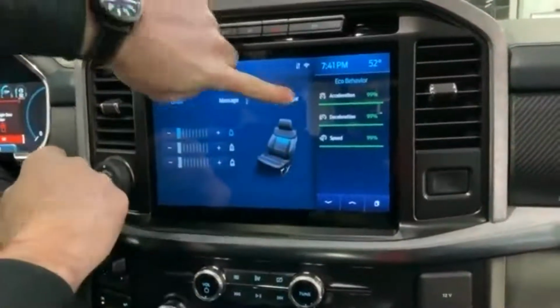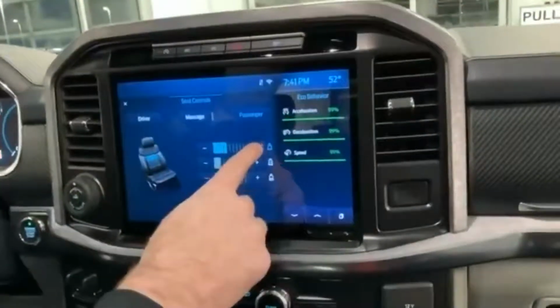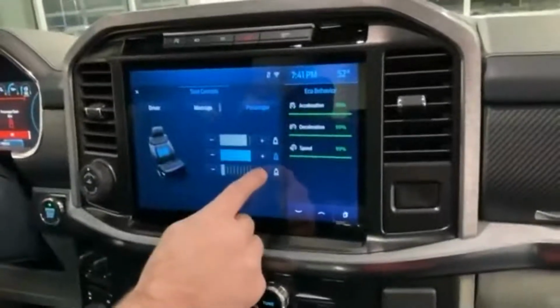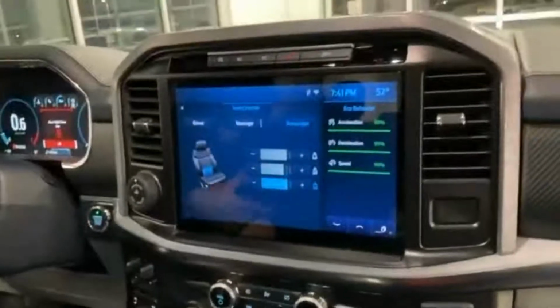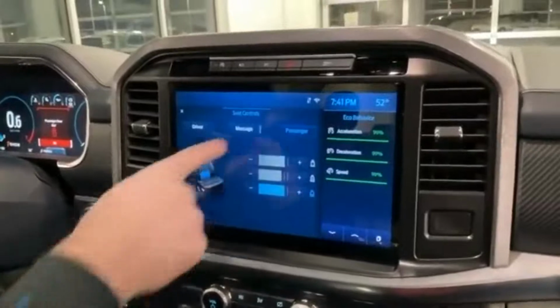Actually, I'm going to see if Cole can feel this. So turn that all the way up. Turn this one all the way up. Then the lower. So there's also 4 more things that aren't adjustable, but they're included with that massage feature.